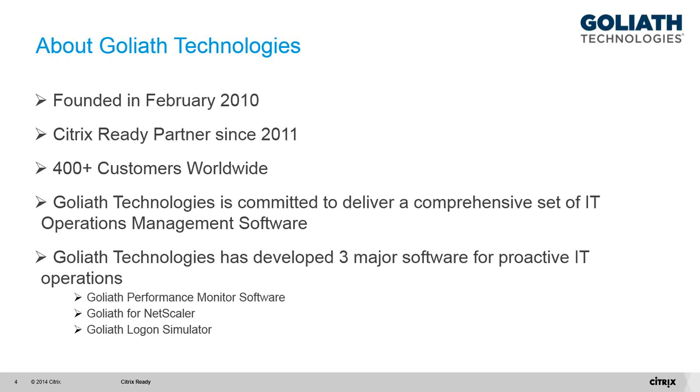To name them, Goliath Performance Monitor software. This software provides complete support for monitoring virtual servers, virtual desktops, and hybrid cloud environments. Goliath for NetScaler. This software combined with Citrix NetScaler allows us to view real-time dashboards, live reports, and run historical analysis for management and many more.